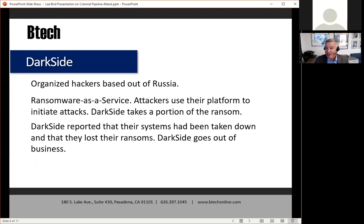Interesting through this whole thing as well, DarkSide issued a statement that their systems had been taken offline and that their $5 million ransom that they had collected from Colonial Pipeline was gone. So somebody stole their Bitcoin. DarkSide's out of business as of today.